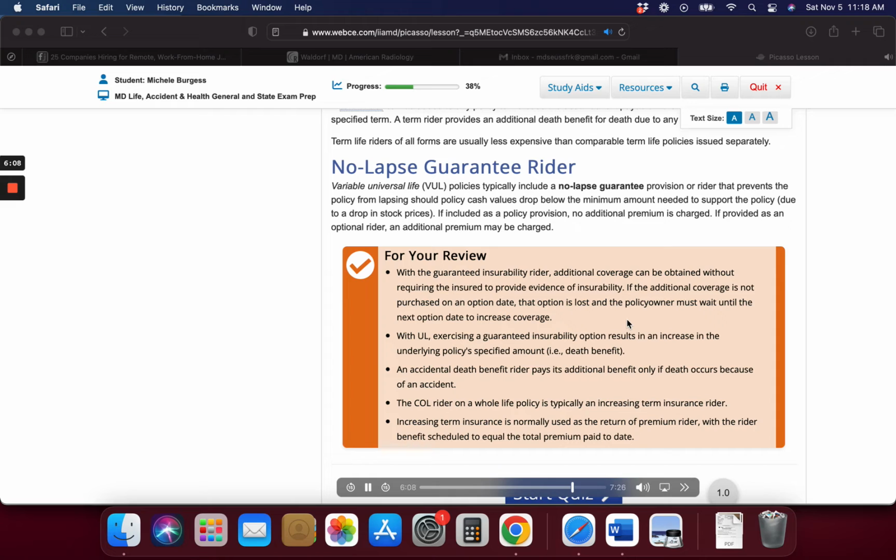No lapse guarantee rider. Variable universal life, VUL, policies typically include a no-lapse guarantee provision or rider that prevents the policy from lapsing should policy cash values drop below the minimum amount needed to support the policy, due to a drop in stock prices. If included as a policy provision, no additional premium is charged. If provided as an optional rider, an additional premium may be charged. For your review.